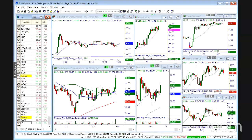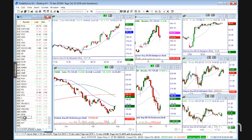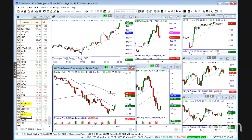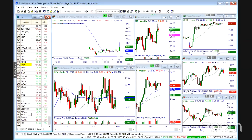Let's look at some gappers. HLF here from yesterday. Nice close. Let's watch it for an intraday. PAGs, ugly, ugly gap, 22. Maybe 30-minute low. PAN W. Yeah, it's up more here. When I saw it this morning, it was right around here, 179, 180. Now 184-ish. Yeah, it kind of went too far. SFM, Sprouts, is not having a good day. But look, it's gapping here, 24 bucks. That's excessive.